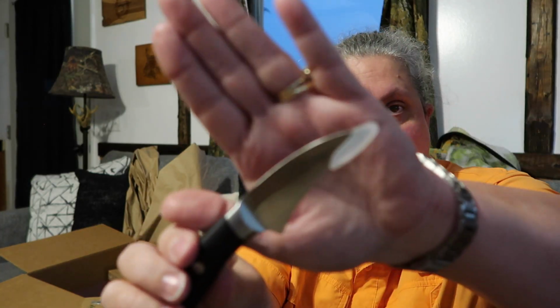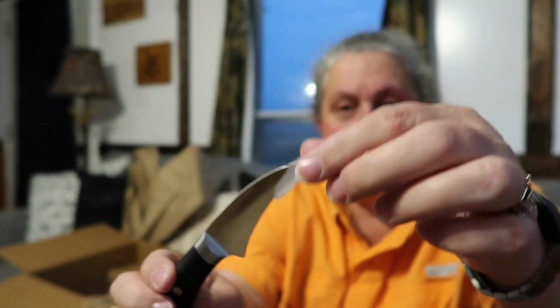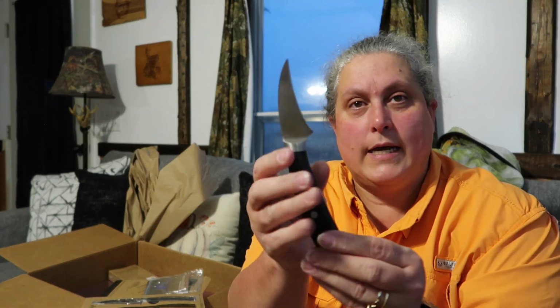And it does have this little plastic tip on the end to make it safe. And this is supposed to be good, from what I understand, to peel round things like apples, potatoes, things like that. Seems very sharp. It feels like a good weight.